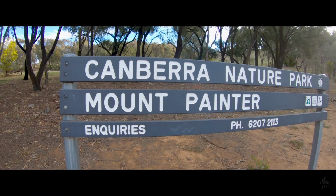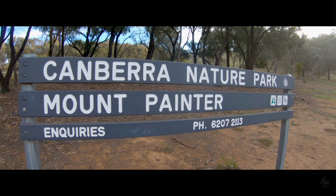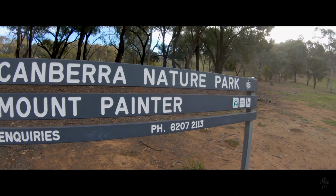Today I'm heading up, it's late in the afternoon, and I'm heading for a walk up to Mount Painter. Mount Painter is one of the smaller mountains here in Canberra. I did a recce here a couple of weeks ago, and the views from the top of the mountain are quite spectacular. You almost get 360 degree views to the entire valley that Canberra sits in.